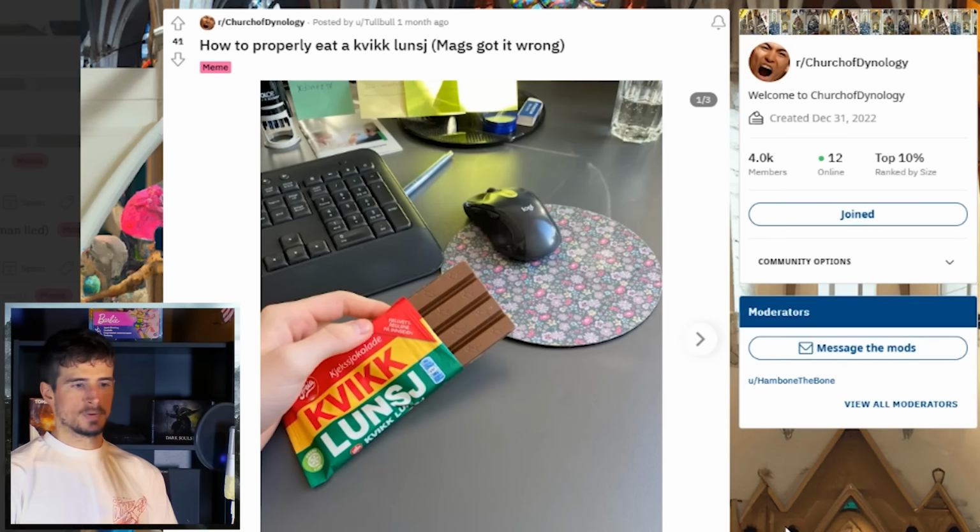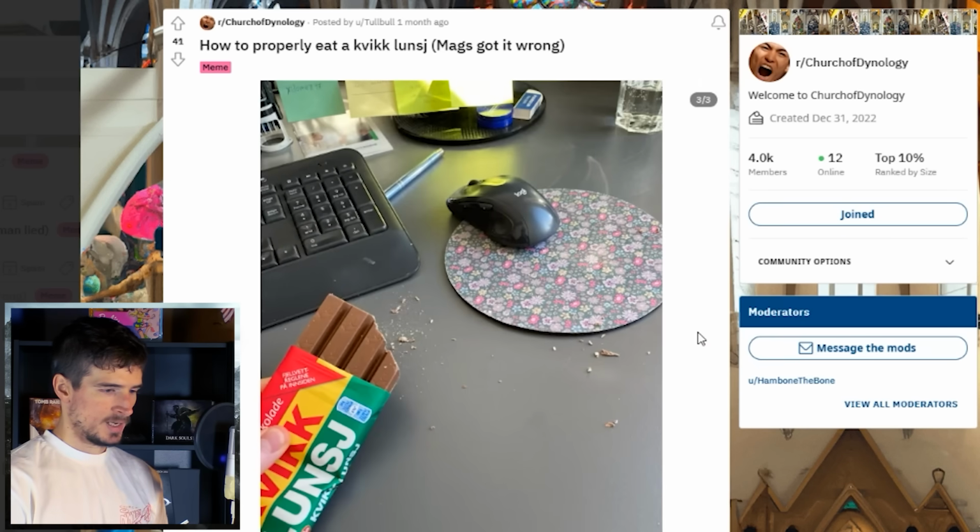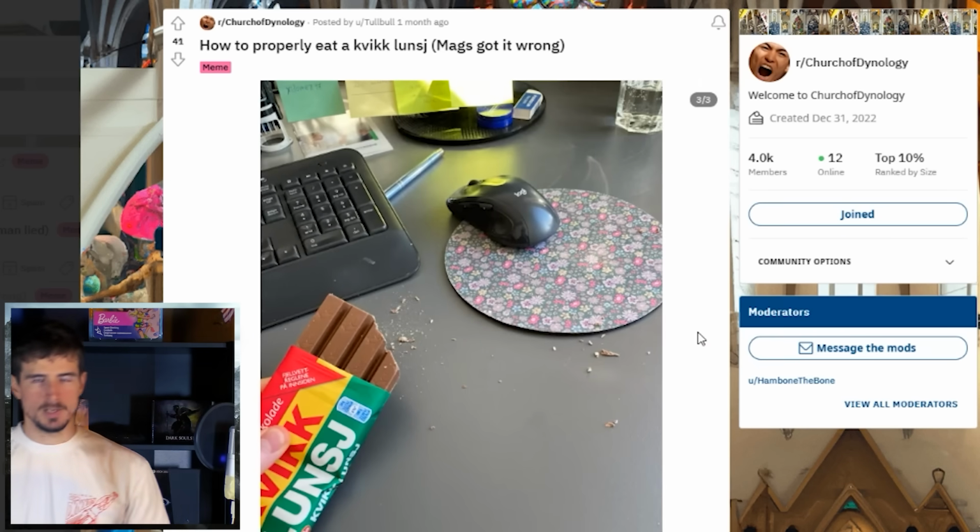So I thought I'd just clear that up and also point out the fact that apparently, when Magnus got mad at me for the way I ate my kviklinch, I didn't even do it wrong. Well, we both did it wrong. We have this post here, how to properly eat a kviklinch. Mags got it wrong. So I guess in Norway, it's actually more common to take a pair of scissors and slice the pieces off in increments that are acceptable to your palate, however big of a bite you want. This is actually closer to how I did it, so really I know how to eat a kviklinch better than Magnus does. But that's not the only option.